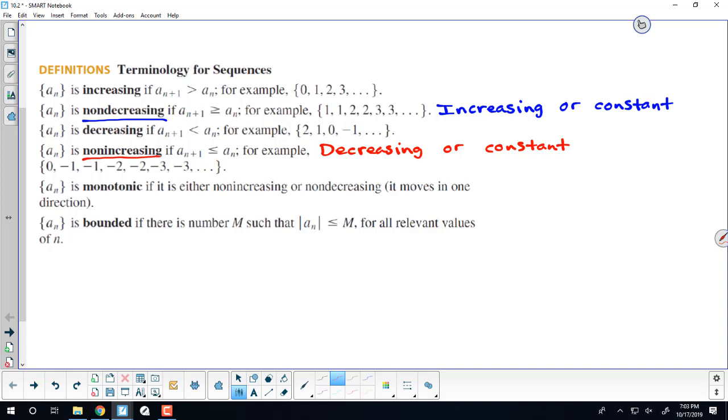So non-increasing and non-decreasing are a little bit more utilized in certain theorems, particularly when we look at this term that's monotonic. So if you've got a monotonic sequence, then it's non-increasing or non-decreasing. And what they say there is that it just implies that it moves in one direction. Like we're always steady and moving up, or we're steady and then moving down. Whatever we're dealing with, if it does that, it is monotonic.